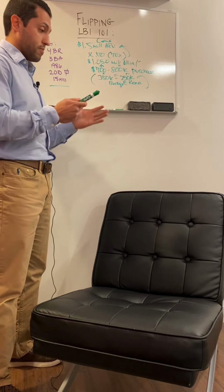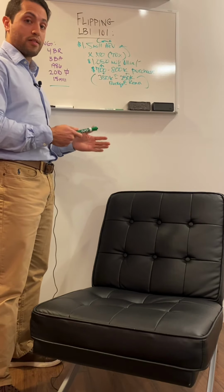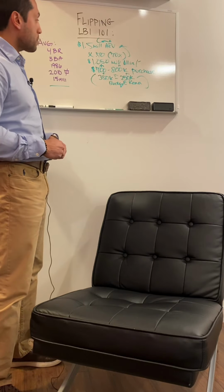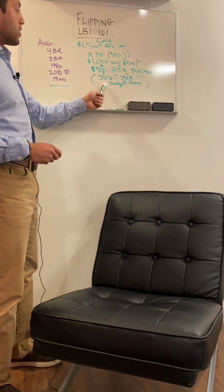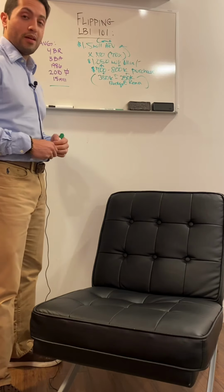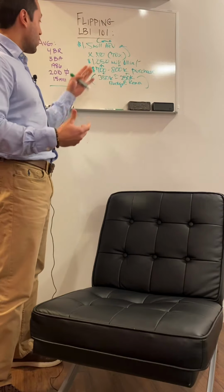But things are changing today. So what the cost of X is today may not be 30, 60, 90 days out from now. So you really wanna make sure you get this budget honed in. So I hope that helps. Just a quick and easy way of figuring it out.